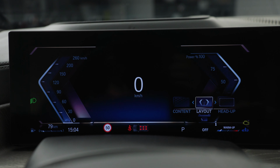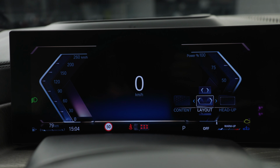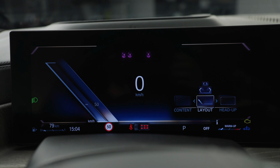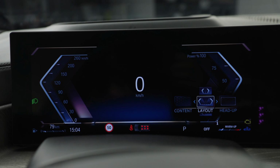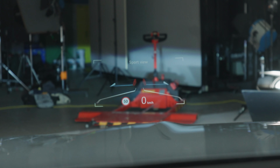I'm more a fan of the layout they had before, I have to say. But here you can also change it a little bit if you prefer it more like this or in a more, let's say, classic style. Head-up display is an option, and you can also change the contents you want to see in there.